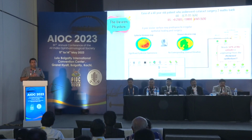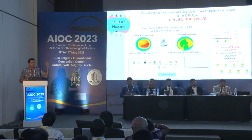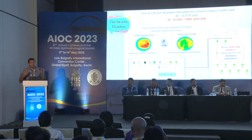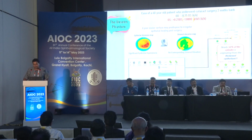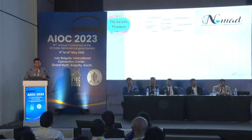So if you do a toric lens and your ocular surface is not taken care of, after a year the patient may end up with some 0.5, 0.75 toricity at some axis, and you are worried about how this happened, because you put the perfect one. Then you think about whether your axis is right or this is right. But the question is, everything is proper. The issue is that your ocular surface is not taken care of, and epithelium is a surrogate marker of your ocular surface health.